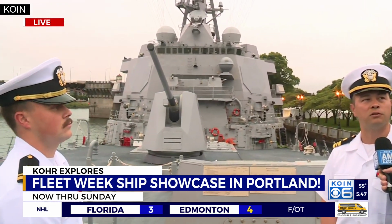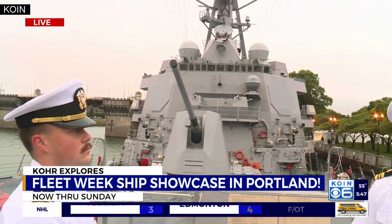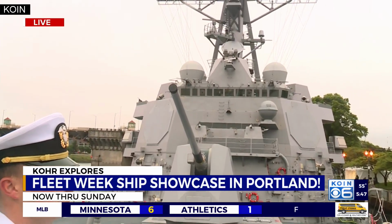It was made in Pascagoula, Mississippi, and if I'm not mistaken, commissioned in 2023. So this is one of the newer ships, right? Absolutely. This is hull number 125, so we're the Navy's newest ship, and we are home ported out of San Diego right now. Nice trip up here from San Diego. Sorry about the clouds, wind and cool weather this morning. We're aboard the USS Jack H. Lucas. Emily and Travis, back to you.